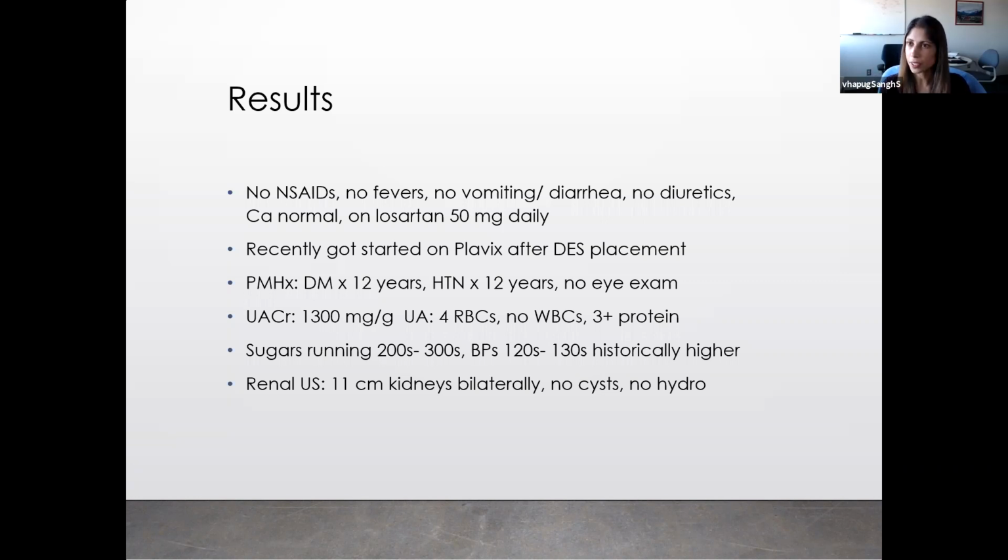And that's not something I typically think about, but when they give me the history, I start worrying about, could this be some sort of thrombotic microangiopathy related to Plavix? It was not. Past medical history, he'd had diabetes for 12 years, hypertension for 12 years. He's never had an eye exam, so I didn't know if he had retinopathy. But generally, 12 years is pretty good for diabetes to have some sort of evidence of kidney damage.